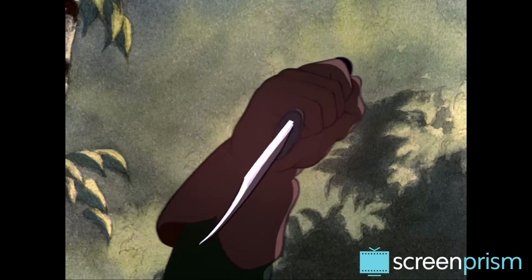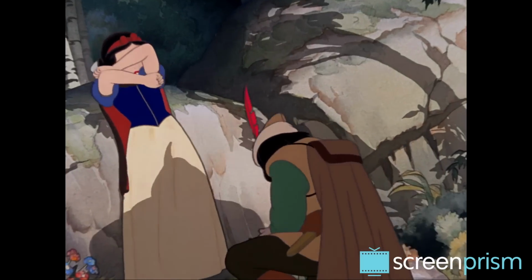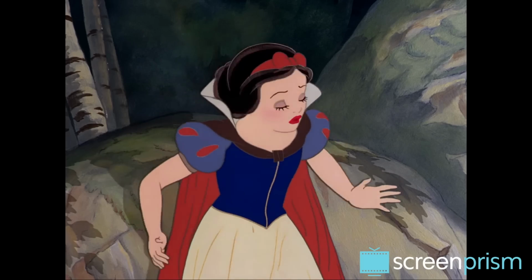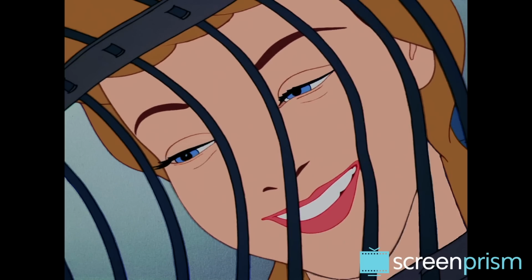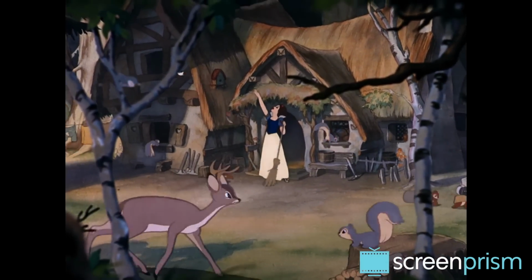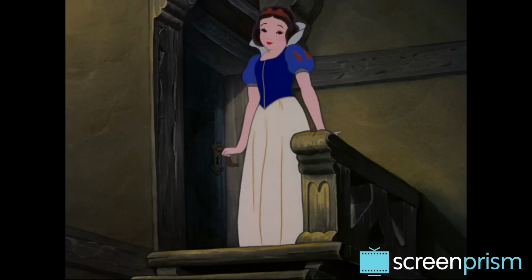When the huntsman can't bring himself to kill her because she's so pure and innocent, we mostly have to take his word for it because we haven't seen why she's so worthy of his mercy. We witness Cinderella as kind. Snow White's kindness is general and vague, so it comes off as a little shallow and boring.